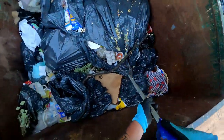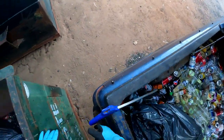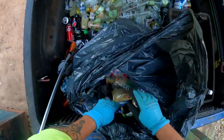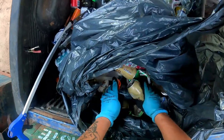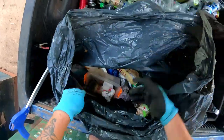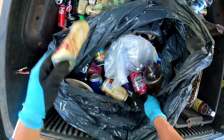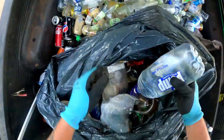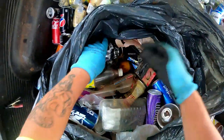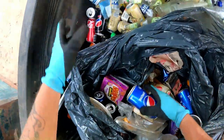I'm going to get that stick. Get that stick out of there. Sticks belong in the bush, not in the trash. Right. Having a tossing good time this morning. Fishing line that way. Take the label.